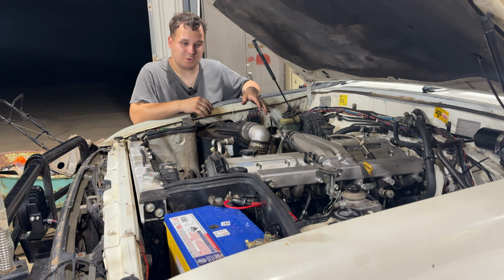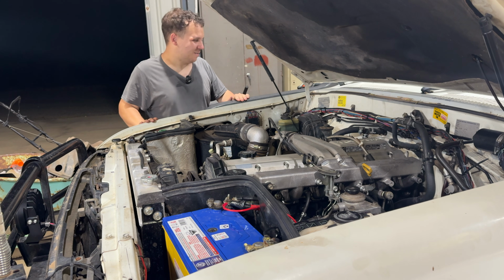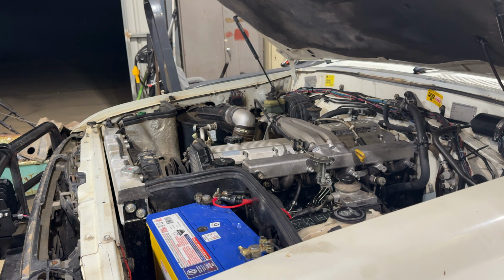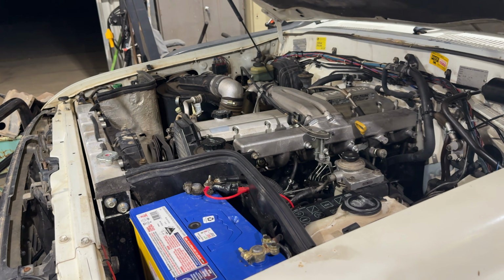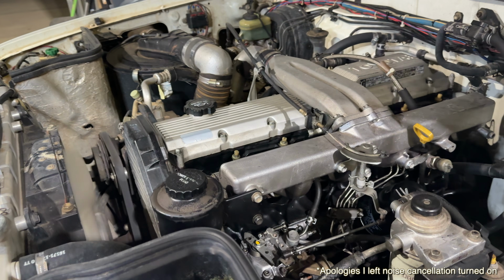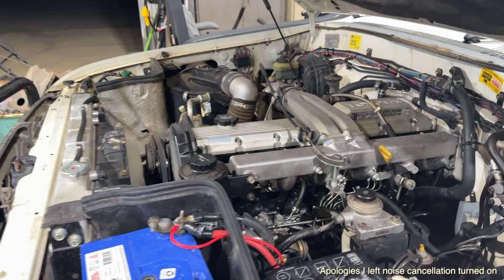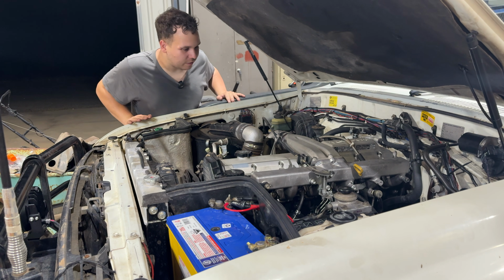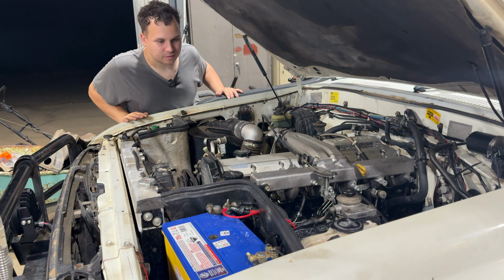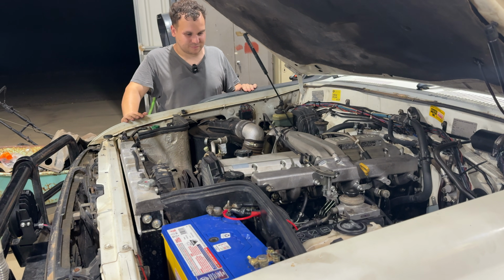So now we've just done the oil change. Let's start her up. Here we go. First shot, first oil change. 3, 2, 1. I think there might be something to do with a clutch bearing or something. How cool is this? Need to check over. Mate, this thing, that's awesome.